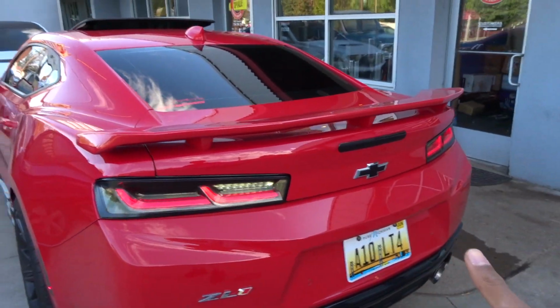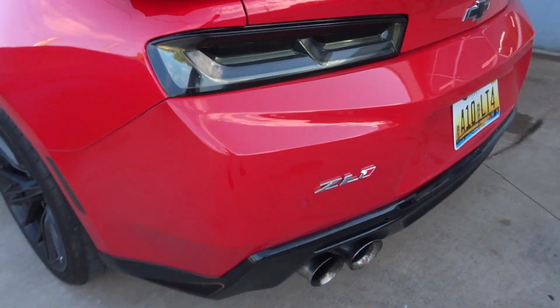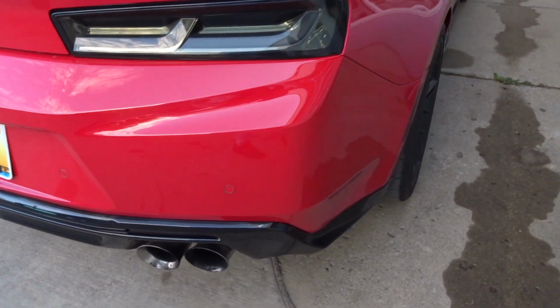So I got the new plate, got the new lights. I got this slapped on. Man, I'm ready to get this exhaust out of there. I really had a problem with it. Really didn't tell y'all because the day it happened, I was at work.